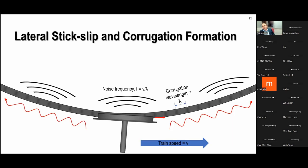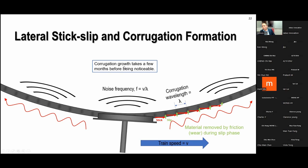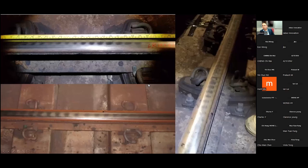Okay, another slide to explain the lateral stick slip and the corrugation formation. When a train runs on curve track, the wheel is actually going forward and sliding sideways, going forward and sliding sideways, like this. When it goes forward, it sticks to the rail, and starting sideways, it is slipping. Every time it slips, it takes away certain material from the wheel. So the corrugation growth takes a few months before being noticeable. This is the corrugation after 5 or 6 months.